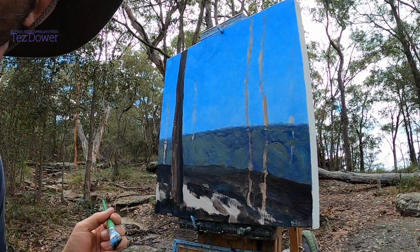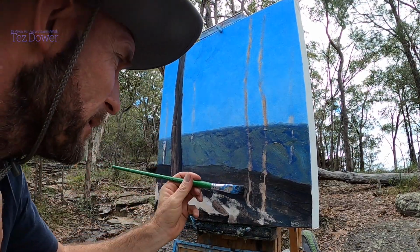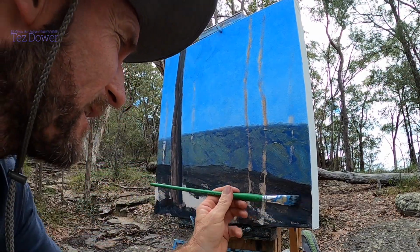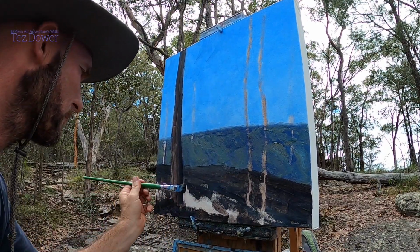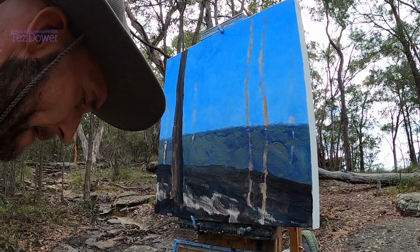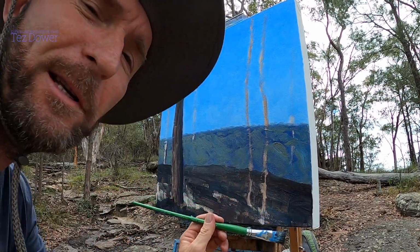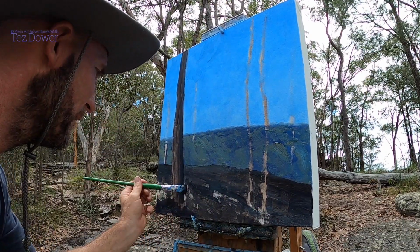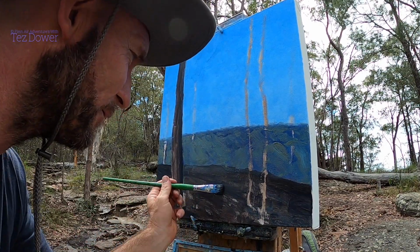Hopefully I'll get a little bit of light, so when I get my highlights in, it'd be good to have the actual natural light instead of guessing. I'll tell you what, when you get a few weeks of rain, you miss plein air painting, miss getting out. It actually gets a little bit depressing just staying indoors all the time.